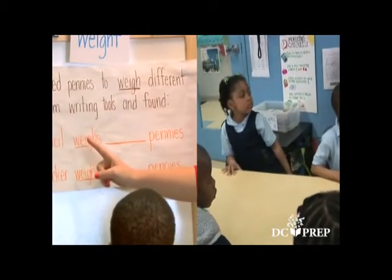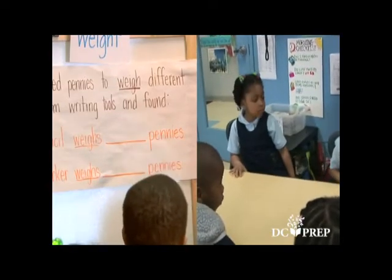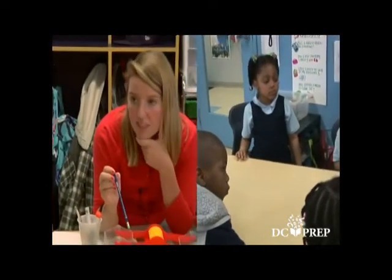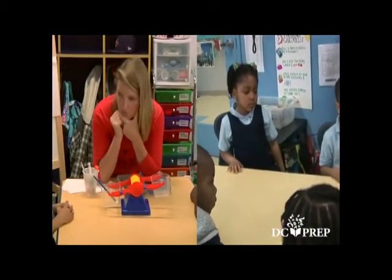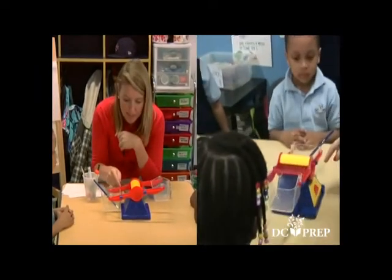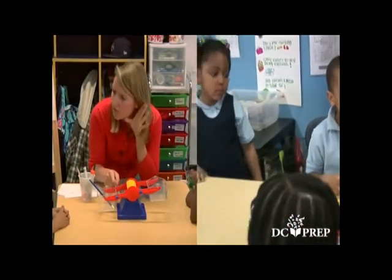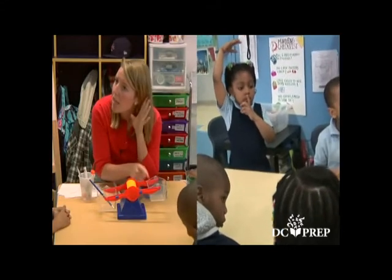A pencil weighs pennies. Our job is to fill this in. So the first thing I'm going to do is put the pencil on one side of the balance, okay? I noticed that this side of the balance went down because now this side is heavier. This side is heavier, and this side is lighter.